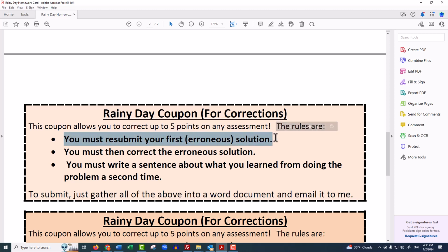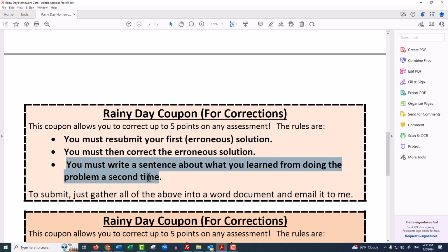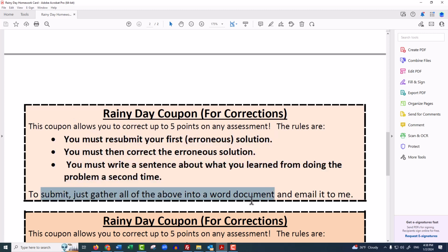screenshot in your case because you're an online course, screenshot, drop that into a Word document, then correct the erroneous solution. Take a picture of that, so drop that into the Word document, and then write a sentence about what you learned from doing the problem a second time. Do all those things, and you can submit that just via an email. Just email it to me and say, I'm using my rainy day points on these.